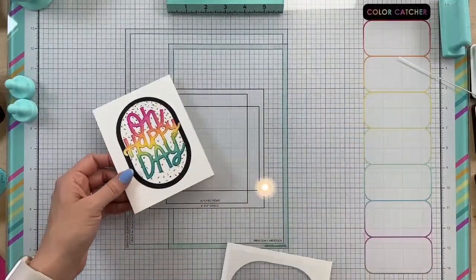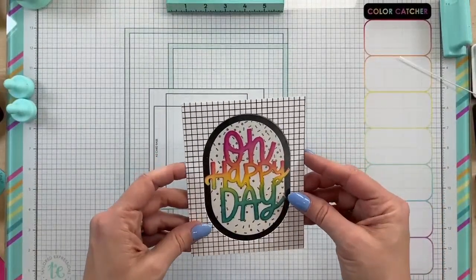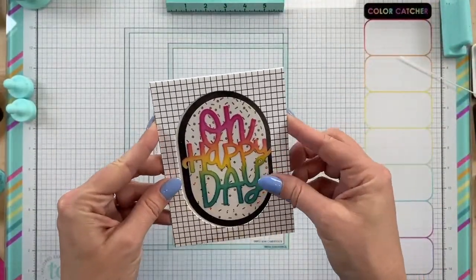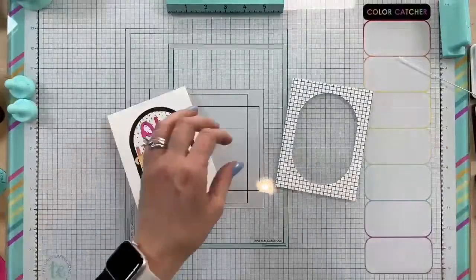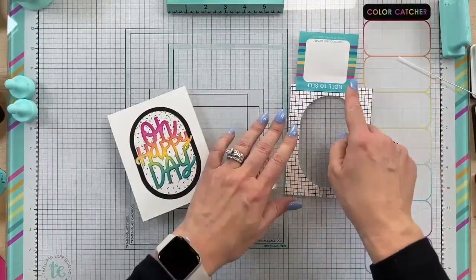And because it's been a while since I've made a shaker card, I'm excited to share with you guys another tip. Okay, now I have to figure out, does it go this way or does it go this way? I centered it so well that it's hard to find which direction. Okay, this is the way that it goes. So I'm going to put this, because this is the top. Okay, you guys help me remember that. That's the top.